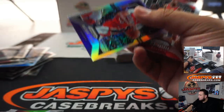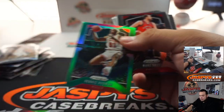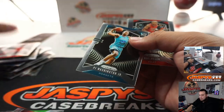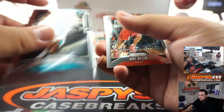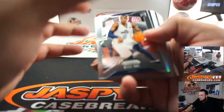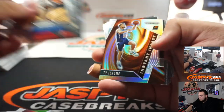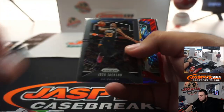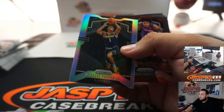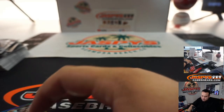Anthony Davis silver. Rodman green. Final list, PJ Washington Jr. Magic Johnson. Silver and PJ. Alrighty, so there you go.